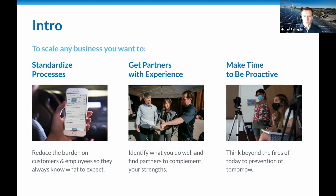Talking with Michael and Ryan, we had thought of 3 primary tools that some of our solar contractors can use in order to scale their businesses. One is standardizing processes, really reducing the burden on customers and employees so that they always know what to expect. Getting partners with experience, so identifying what you do well and finding partners to complement your strengths. And then making time to be proactive. This is often one of the most difficult ones, and it's way easier said than done for most of our up and coming businesses. So thinking beyond the fires of today for prevention of those fires tomorrow. I'm going to hop right into each of these things, and we all have tips for each of these.